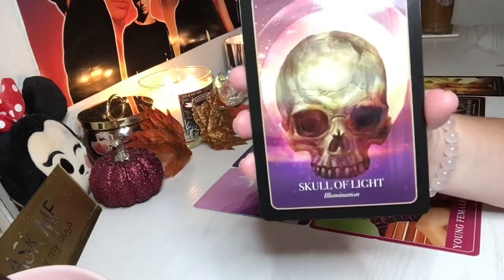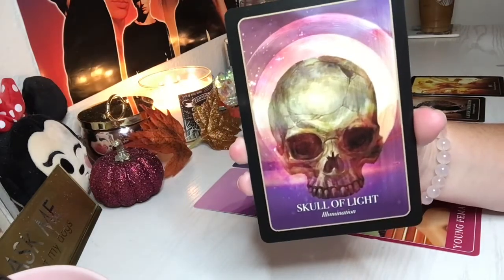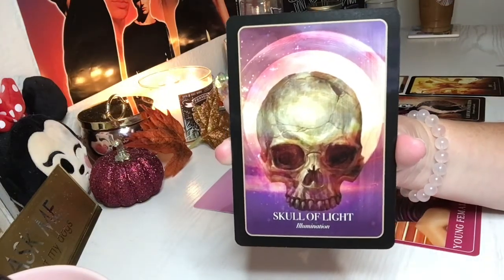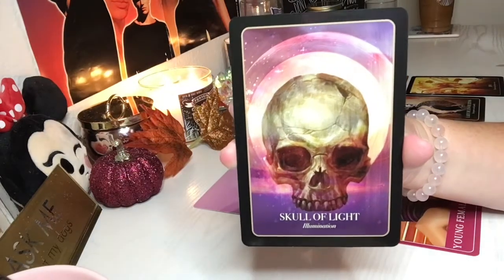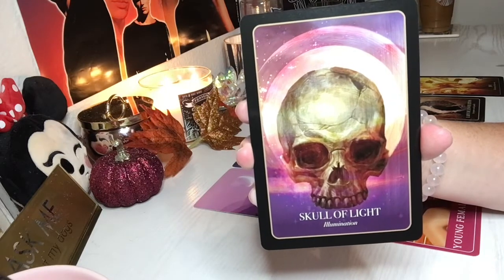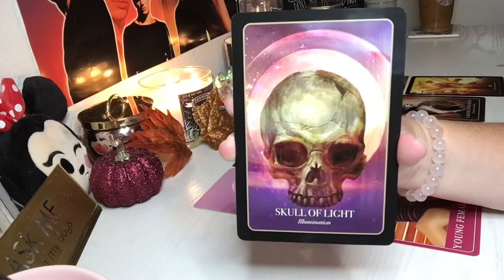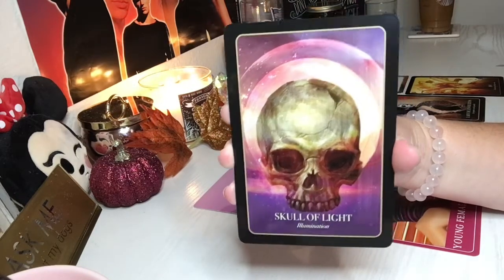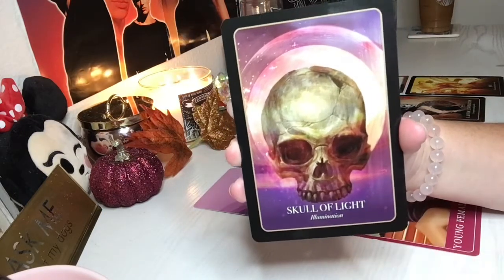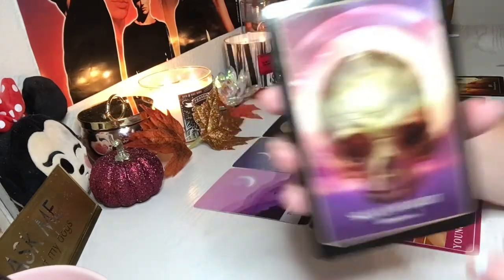And Skull of the Light, illumination. So I believe that this process for you guys during the fall is going to be very illuminating for you. It's definitely going to bring a lot of new perspectives, new ideas. I feel like by the time you guys reach winter, you're really going to see an incredible, unprecedented growth rate, basically dealing with yourself. And you're going to be much more mature, much more strong by the time winter hits. And I think that's going to be really good, because you're going to be really illuminated by everything that happens and goes down through the season of fall.